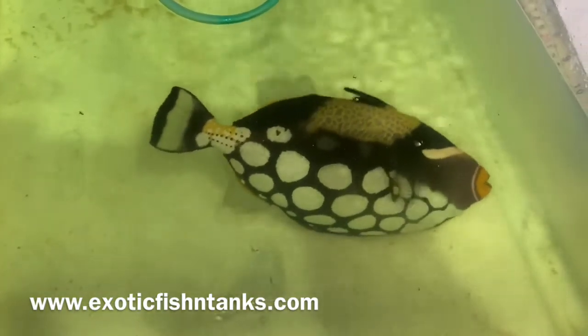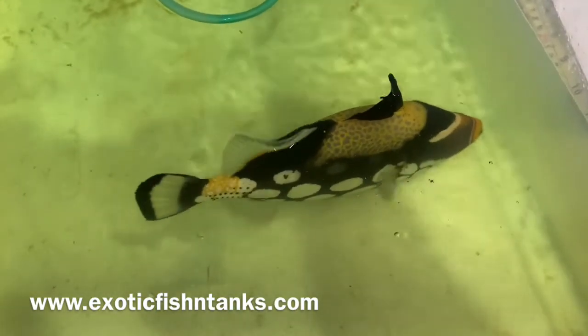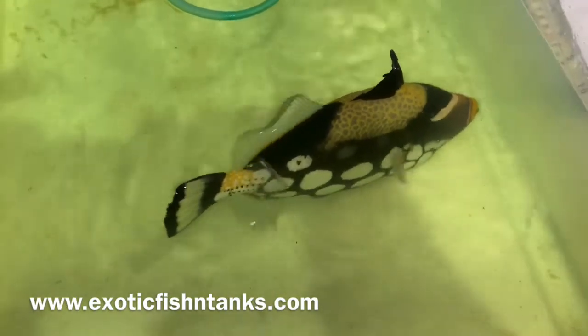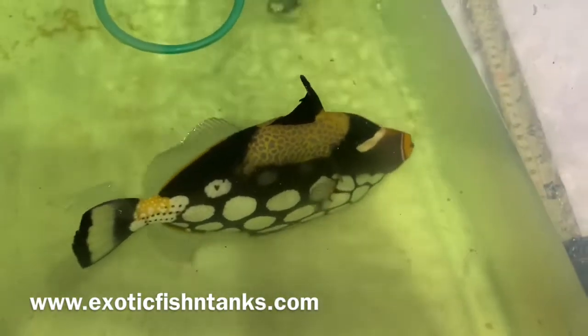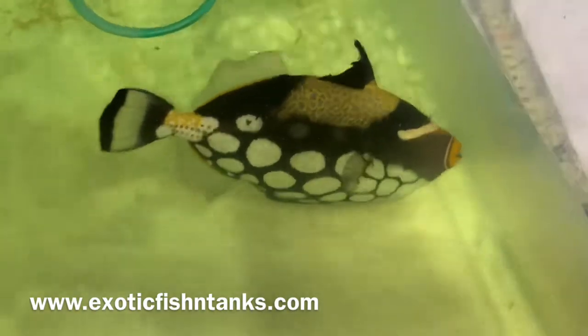But this guy is stunning, this guy is gorgeous. Clown Trigger, 8 inches. I love clown triggers. I know they can be Jekyll and Hyde, but this guy is pretty neat.